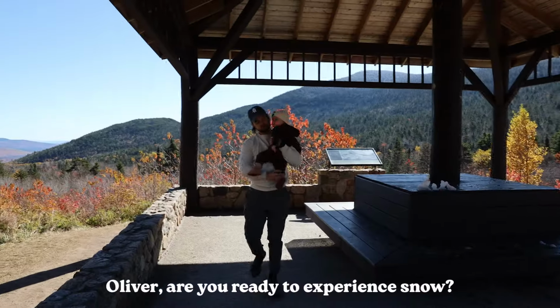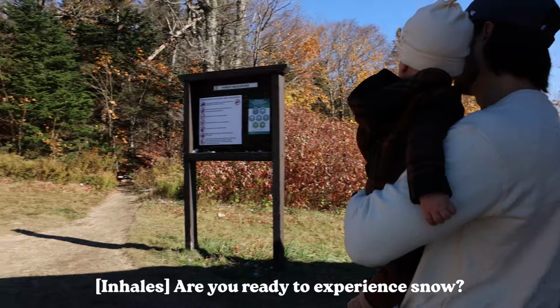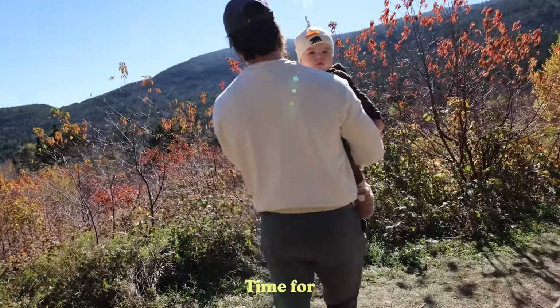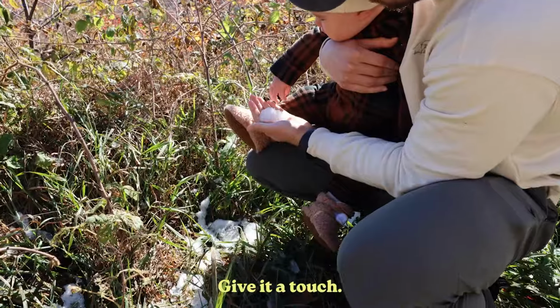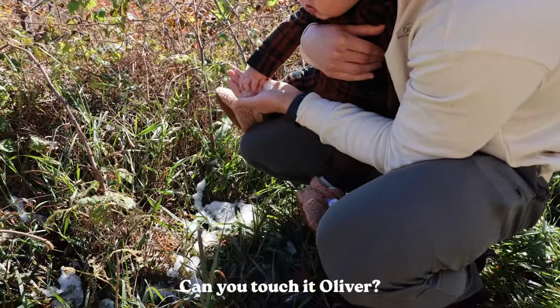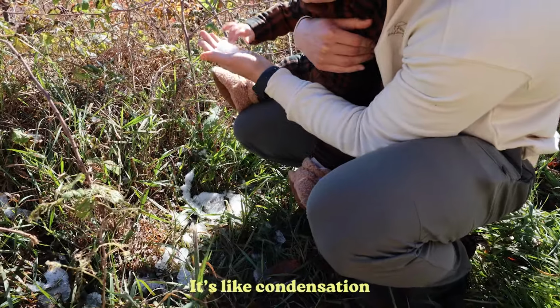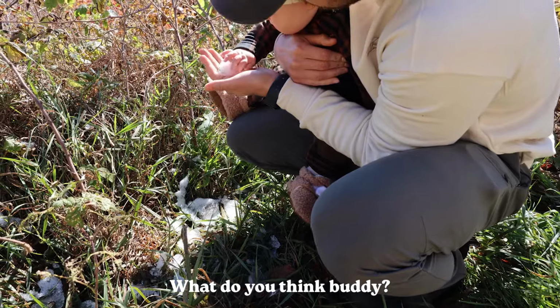So fun. Oliver, you ready to experience snow? You ready to experience snow? Some scenic snow. Okay. Want to touch this snow, buddy? Give it a touch. Can you touch it, Oliver? Oh, look at that. What is that? Is that cold? It's like condensation, but colder. What do you think, buddy?